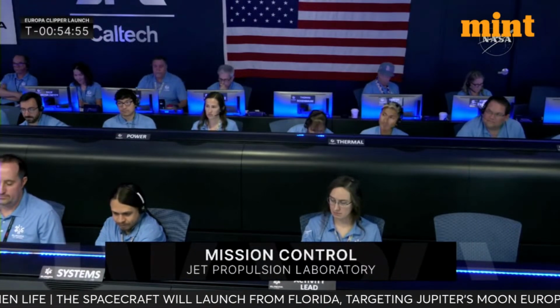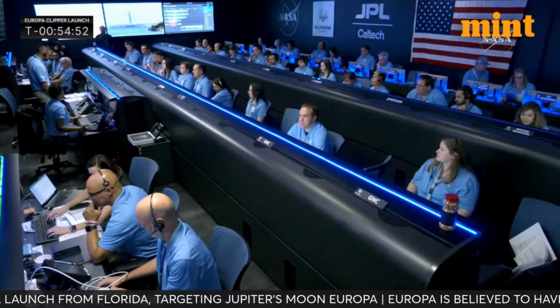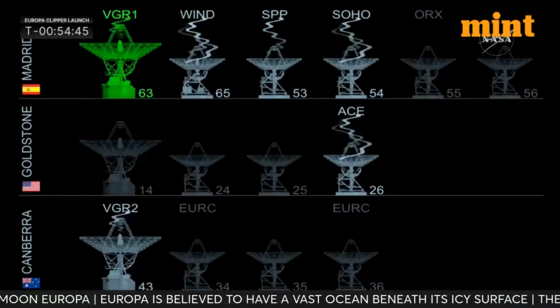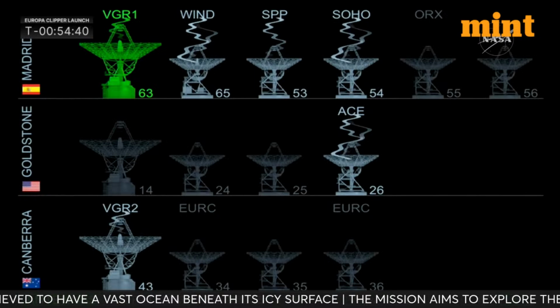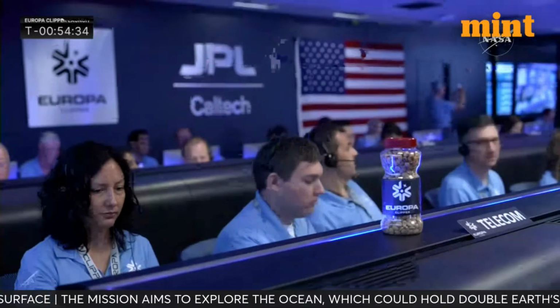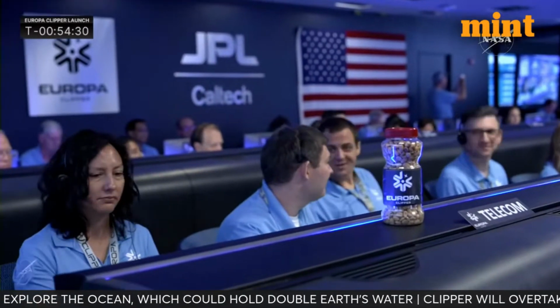And in just a few minutes, they'll connect with NASA's Deep Space Network, a global system of giant radio antennas on Earth used to communicate with spacecraft. This step ensures that they are ready to establish contact with Europa Clipper after launch. And they're also keeping a long-standing tradition alive, Lucky Peanuts. It's a fun custom at JPL where the team snacks on peanuts before big mission events.